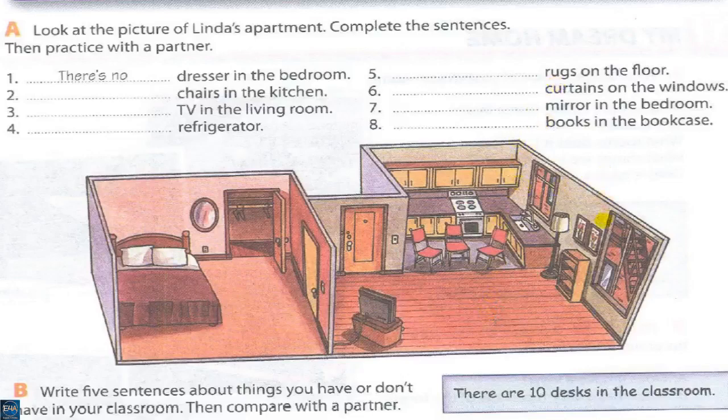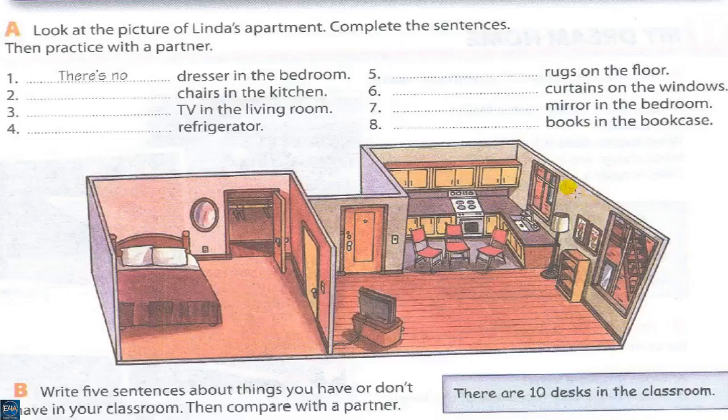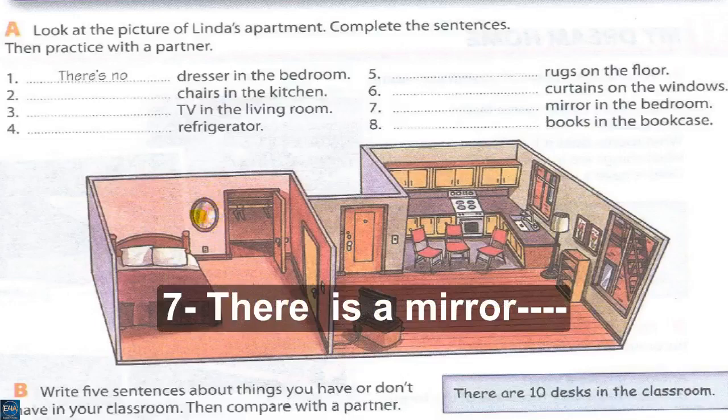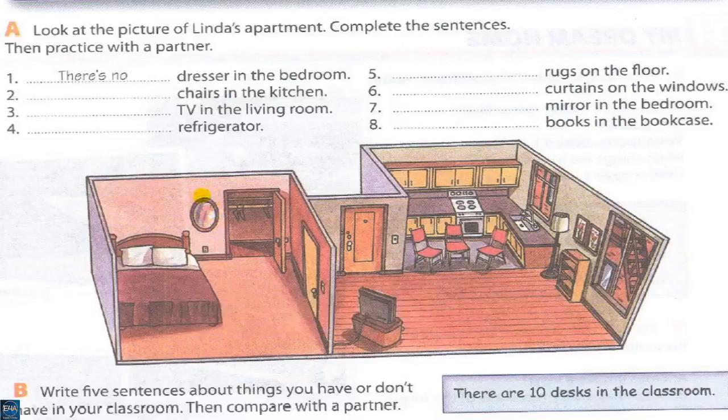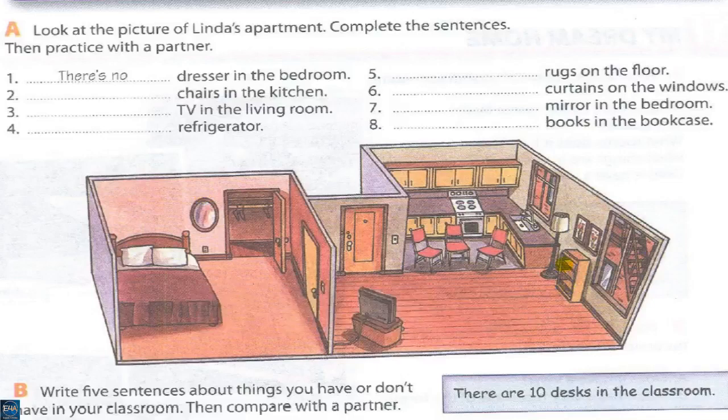Curtains on the windows. Windows, plural. There aren't any curtains on the windows. Mirror in the bedroom. This is the bedroom. This is a mirror. There is a mirror in the bedroom. There is one mirror in the bedroom. Box in the bookcase. There aren't any boxes in the bookcase.